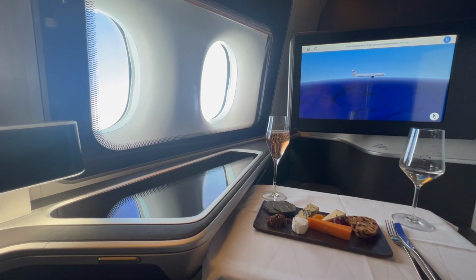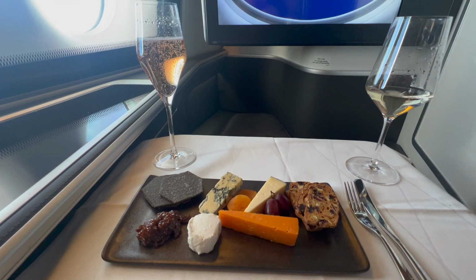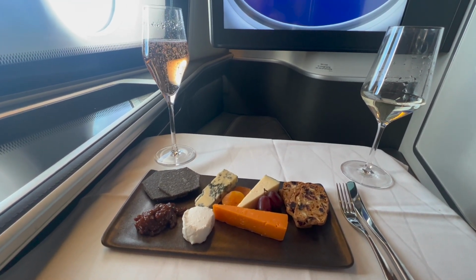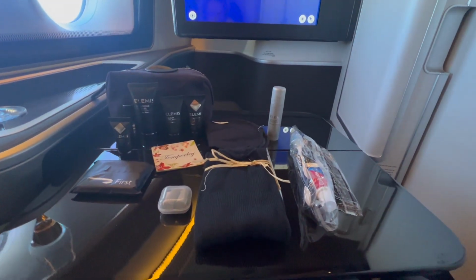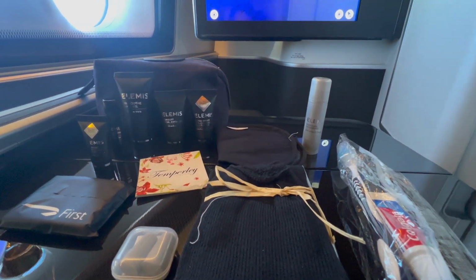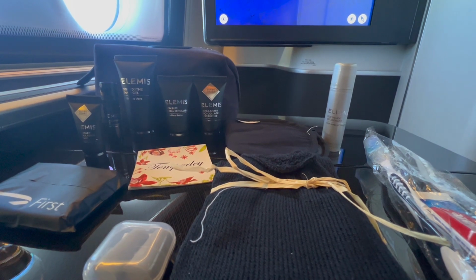And here you have my dessert, a lovely cheese board. Honestly, it wasn't the most impressive cheese board I've ever sampled, and potentially more akin to something you would expect in business class. I wanted to also share with you the lovely Elemis amenity kit that was available to first class passengers. These products were simple, but really top quality.